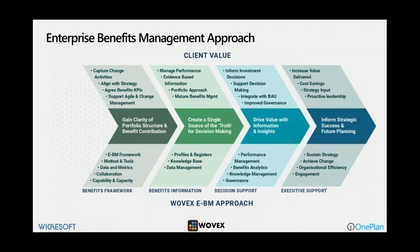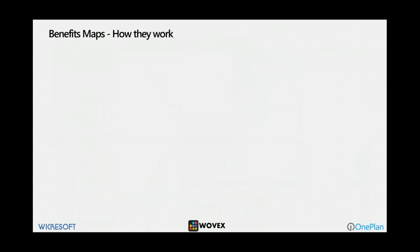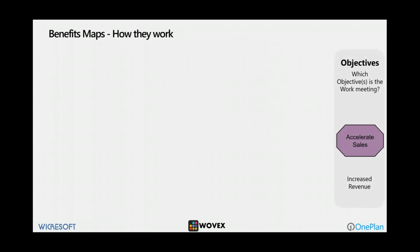and how we think it can help. I thought it'd be useful just to have a quick run through benefits maps and how they work. I'm sure many of you are familiar, but no harm in making sure everyone's up to speed. The logic of the maps is that they actually start with the objective. What is it that the business wants to achieve?